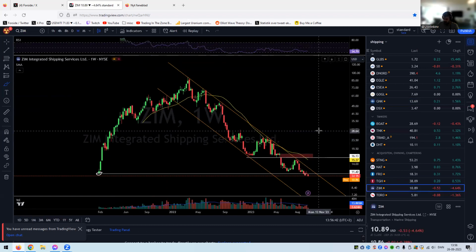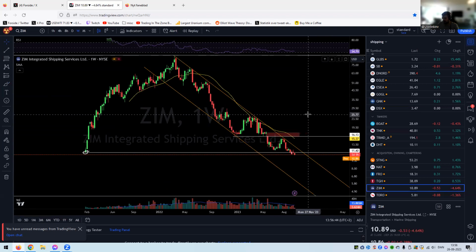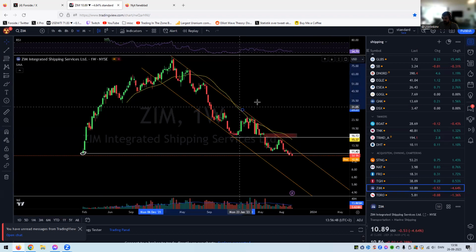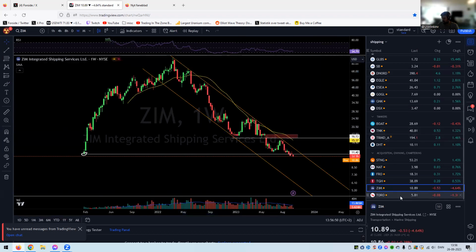Sim just can't catch a break. Down, down, down. Again, until we break this golden trend line right here, I am not interested at all.